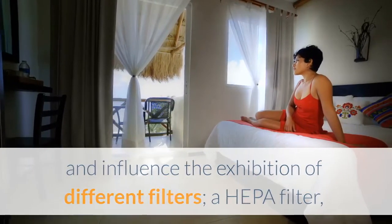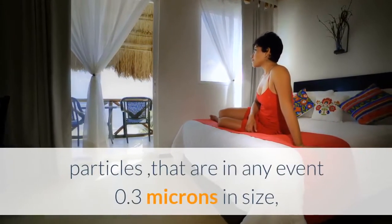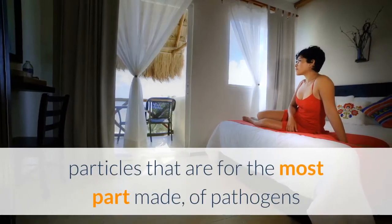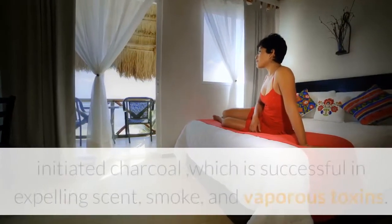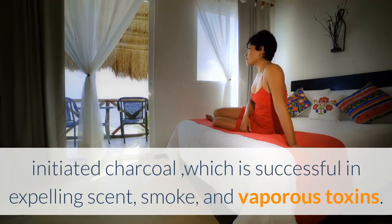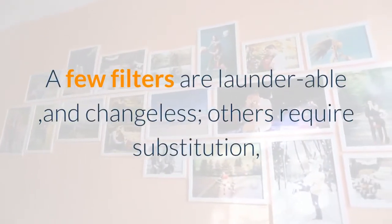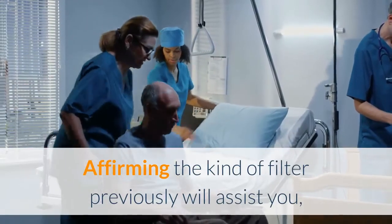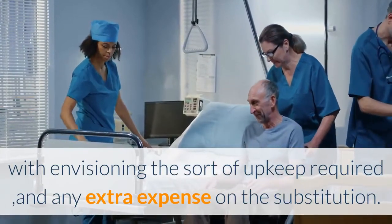A HEPA filter, which has an efficiency rate of 99.97 percent in removing particles that are at least 0.3 microns in size, particles that are mostly made of pathogens and allergens, and a carbon filter made of highly absorbent activated charcoal, which is effective in removing odor, smoke, and gaseous toxins. Some filters are launderable and permanent, others require replacement after a specific period. Confirming the type of filter beforehand will help you anticipate the kind of maintenance required, and any extra cost on the replacement. Fan speeds.